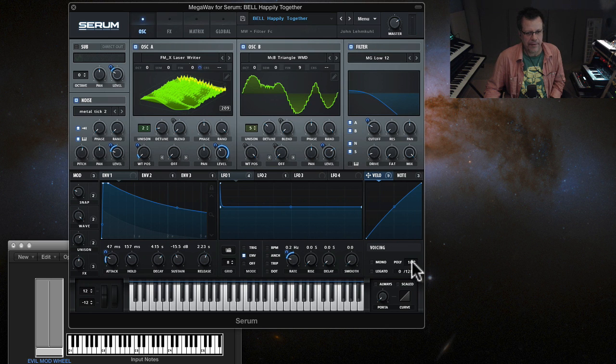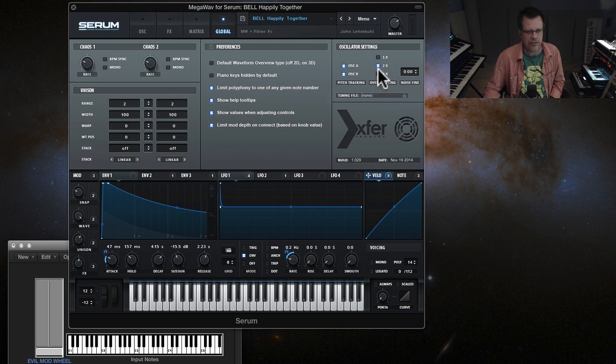So the way to work around that is to bring down your polyphony. You can also go over here and change from 2-time oversampling just to 1-time oversampling. There's rumors that in the future there might even be an economy mode that shows up here. Haven't seen it yet, but.